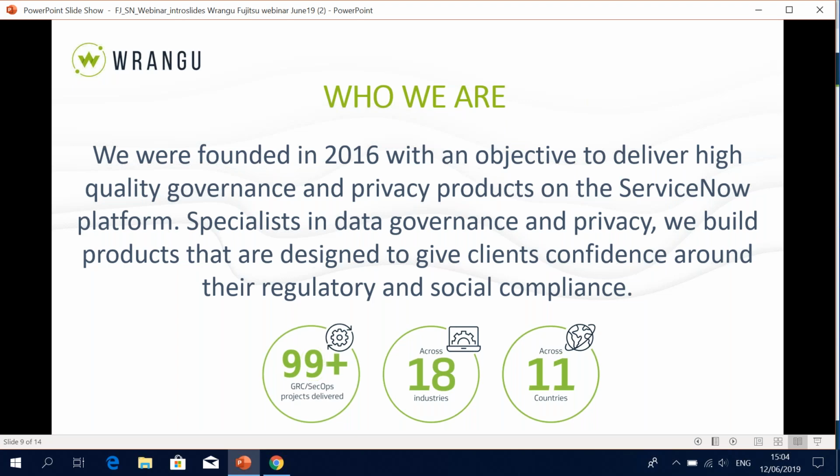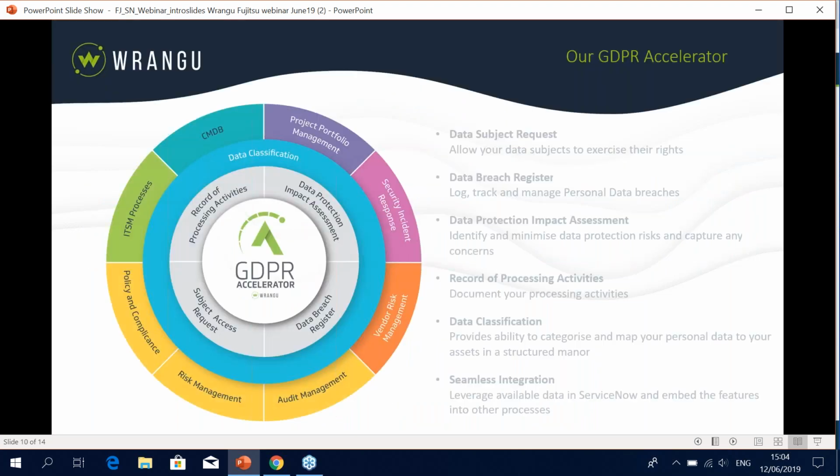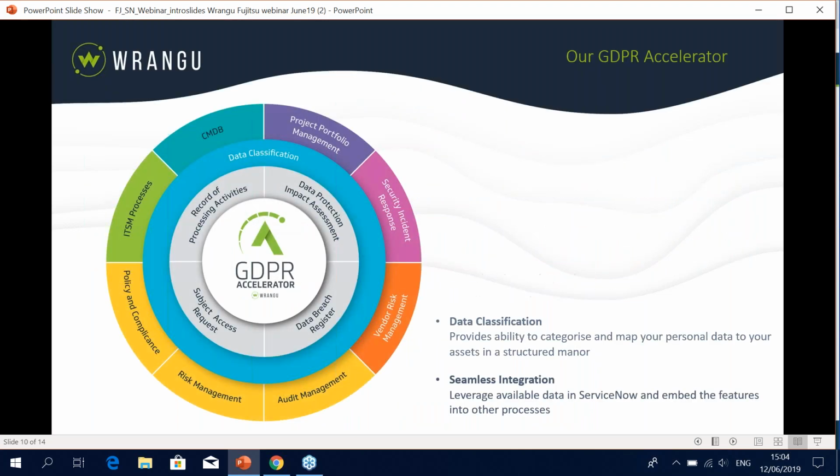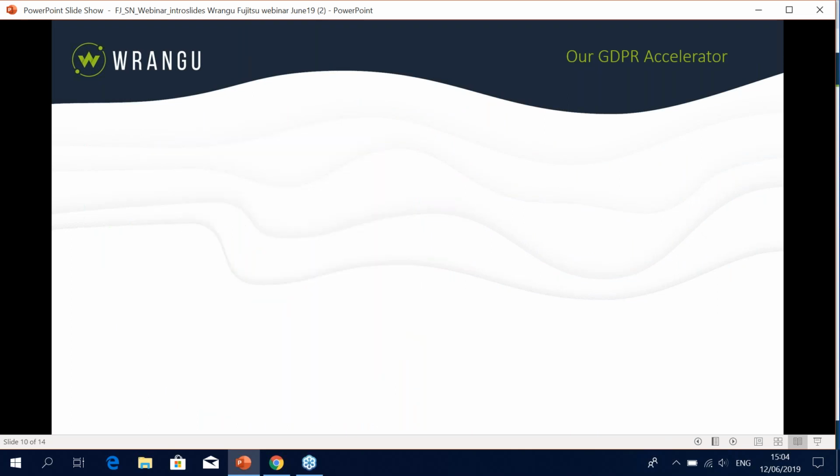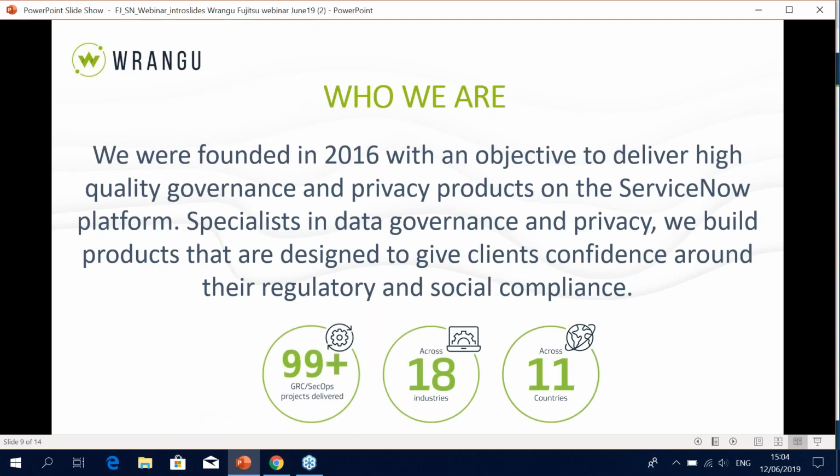So what I'm going to show you today is the GDPR Accelerator that we built and that we launched via the ServiceNow store approximately a year and a bit ago, so before the GDPR legislation went live. So I'm going to jump right into the application to show you the scope of it.